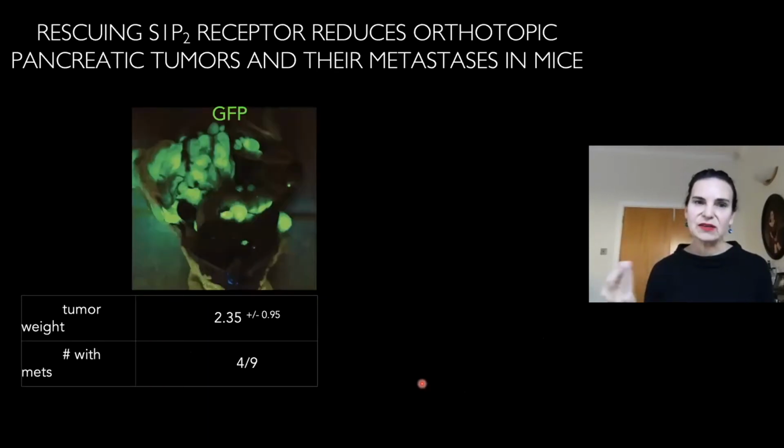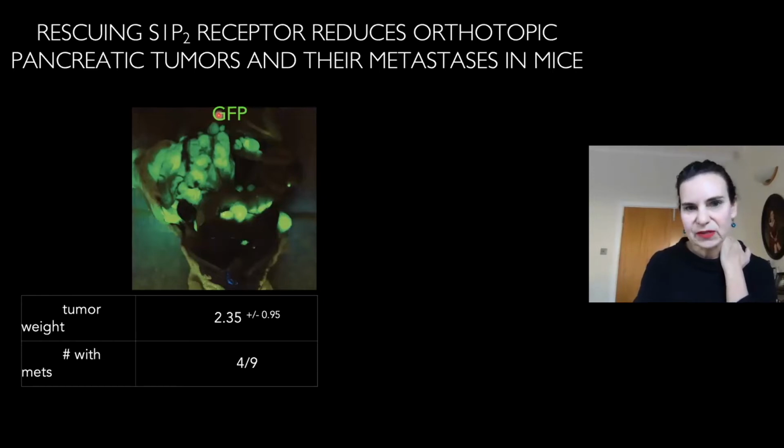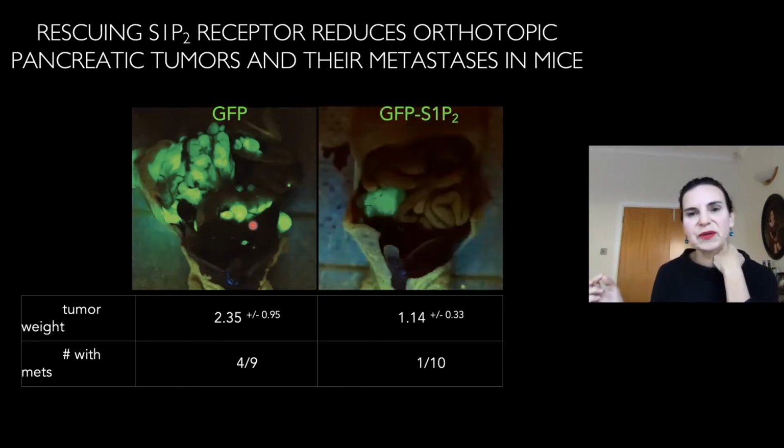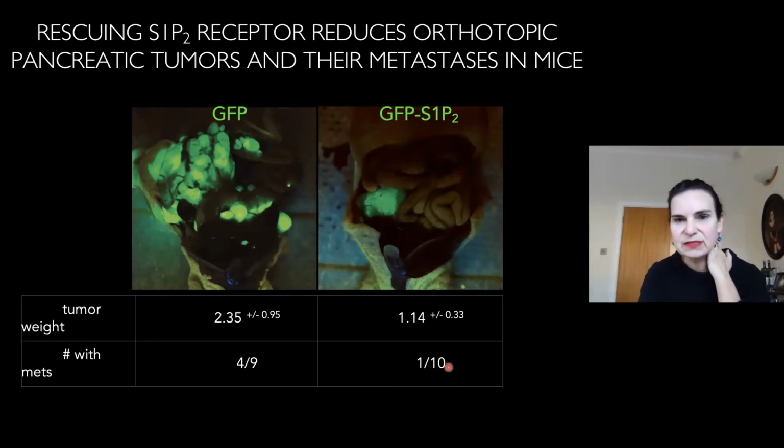So he took pancreatic cancer cells, labeled them with GFP, and then you inject them into the pancreas, and they'll grow into these tumors that fill up the entire cavity of this mouse here. I'm just showing you the whole cavity. You can see it's filled with these metastatic cancer cells here. But if you only replace the sphingosine phosphate 2, so if you just put in sphingosine phosphate 2 labeled to GFP, then you drastically reduce the size of the tumors and the metastases. We only found 1 metastasis in 10.